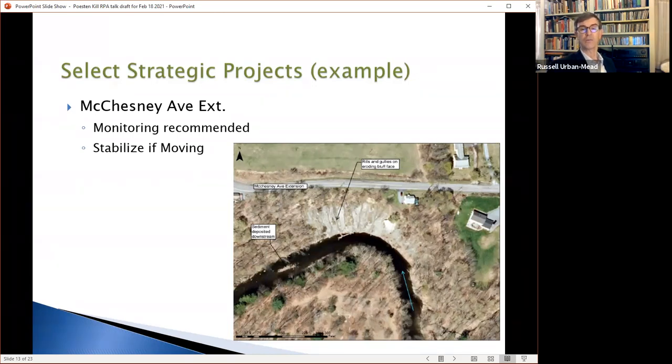And then there are some extremely expensive, but possible ways to stabilize it if it's in fact moving. Some of that might have to do with lowering the bench on the inside, so that instead of all the water traveling on the outside, it could cross on the inside and slow the rate of damage on the outside. So that's a particular project on the McChesney Avenue extension area.